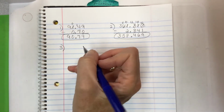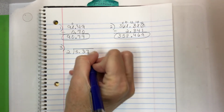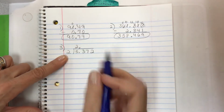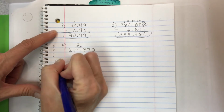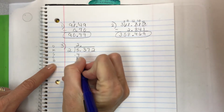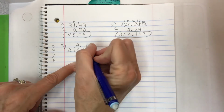All right, for the next one, most of the kids set this one up correctly. 2 is on the outside, 5.372 is on the inside. When you divide a decimal by a whole number, you put the decimal up. 5 divided by 2 is 2. This is that long division family, okay? So you do divide, multiply, subtract, compare, bring down, in that order like the dad, mom, sister, cousin, brother. 2 times 2, 4. Subtract 1. When there's 1 left over, we just bring down. Remember, place value matters. Everything should be lined up. 13 divided by 2 is 6.